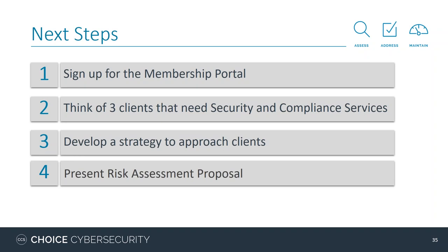So we have a team here that can help you do that. We also have MSPs that follow the training and they're totally self-sufficient. So we have an MSP that I taught the process to in New Hampshire, and he already has a 3-month backlog of risk assessments and he hired 2 people.